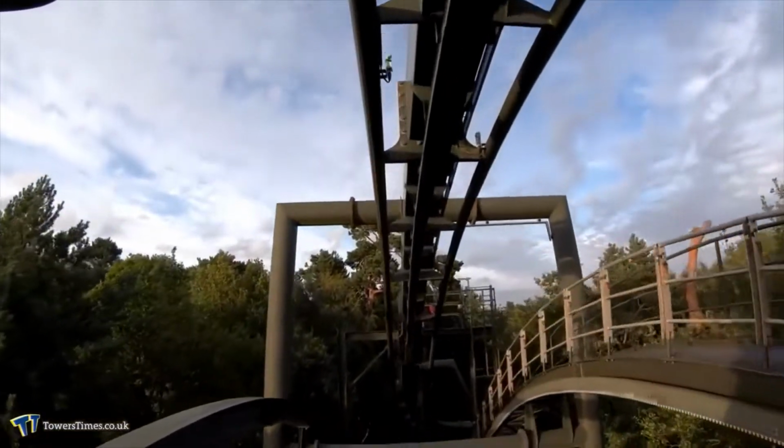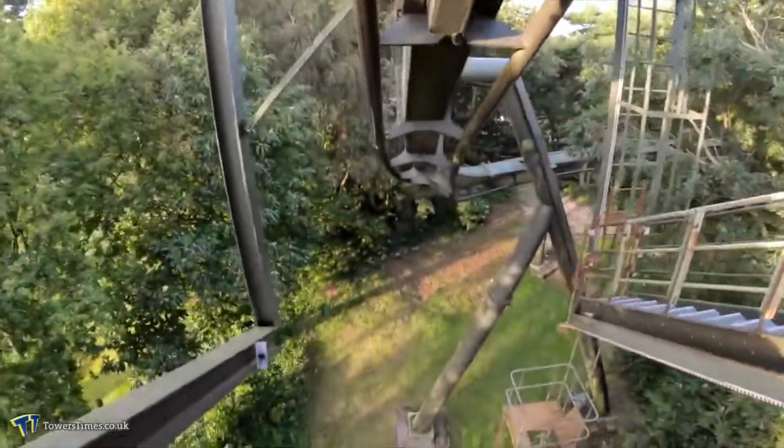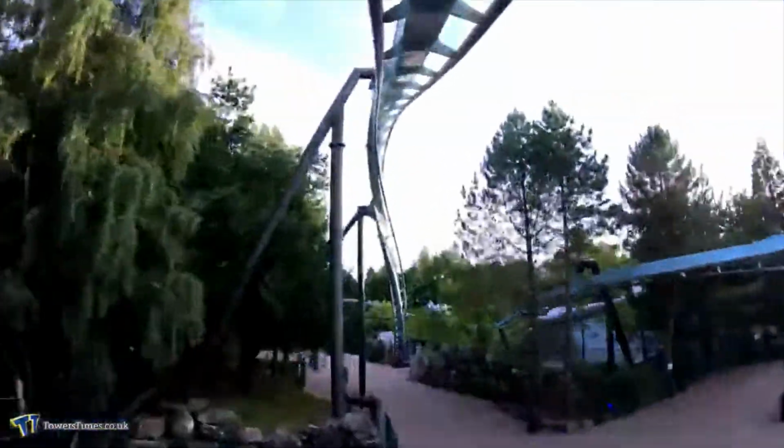Obviously the layout of Galactica starts with a downward right drop, heads back up, and down a drop, following the hill down, and then through that space portal. Then there is a fly to lie into a bank turn, which is a really odd sensation, but I really like that. And then the lie to fly into a tunnel.